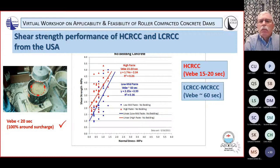This graph compares the shear strength performance of high cementitious and low cementitious RCC from the USA. The high cementitious mixtures had a VB consistency less than 20 seconds, and this is 100% of the paste around the periphery of the surcharge weight. The low cementitious mixtures had VB consistency about 60 seconds, and they also had lower percentages of bonding.